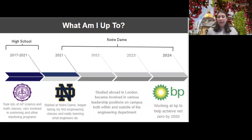And then my plan for next summer is I just accepted a job to work at BP, and I accepted it because it went along with a lot of my interest in energy. They have a huge focus on achieving net zero by 2050. So for me, it was really important to work for an energy company that was very committed to renewable energy and committed to the clean cause.